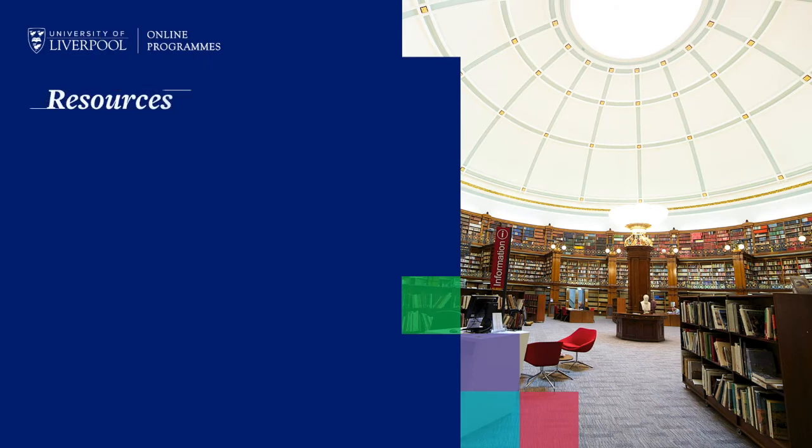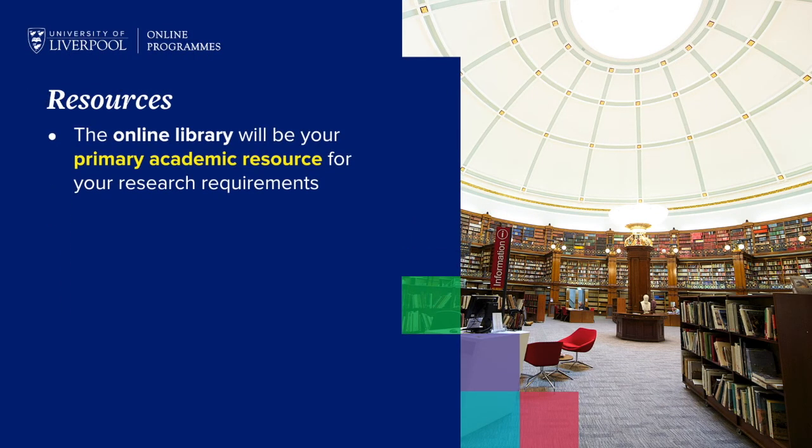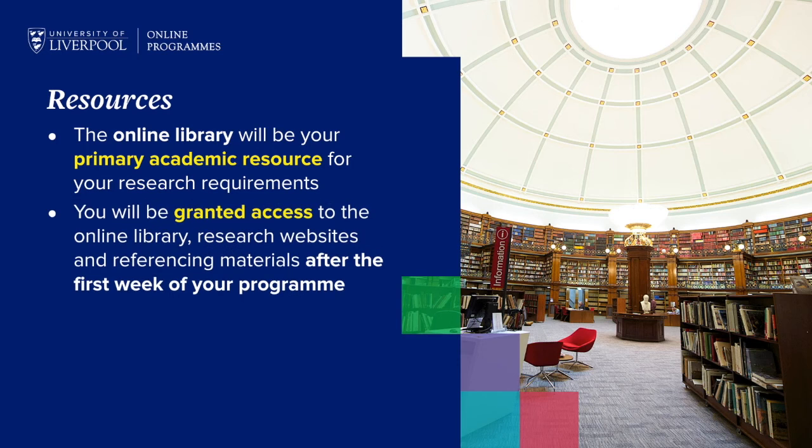Resources. The online library will be your primary academic resource for most of your assignments. It contains everything you would expect from a university library, as well as access to research websites, referencing information, and much more. You will be provided access to the library after the first week of your program.